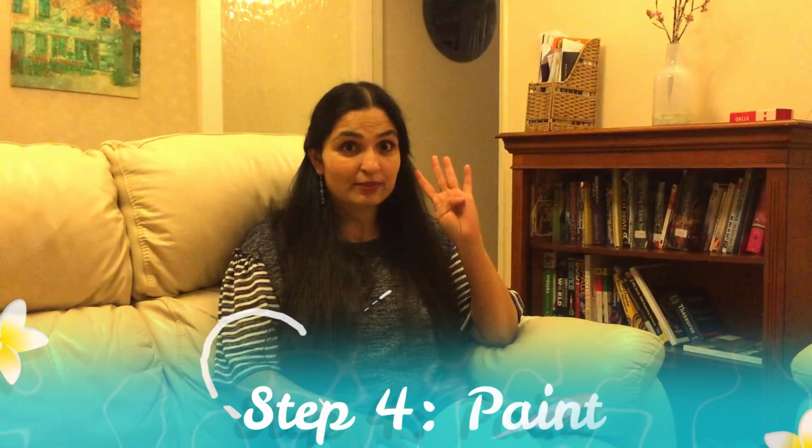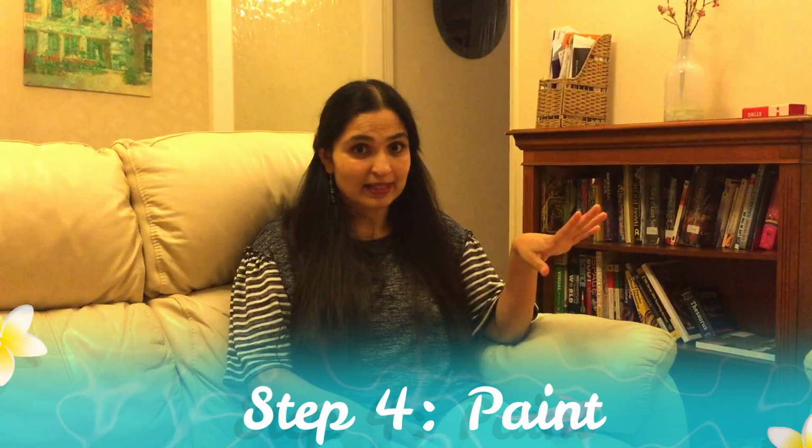And step 4, this is the final step, is to paint. If you have a builder, get your builder to paint it. If you don't have a builder, if you're only doing one room, get your husband to paint your room. Don't spoil your clothes. My personal tip will be, when you choose the color for any room, think about the activity, what you're going to do in that room. What is the use of that room?